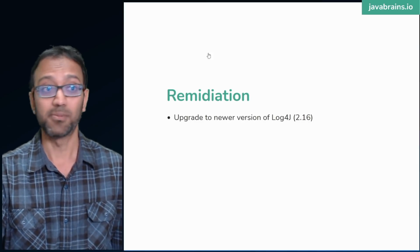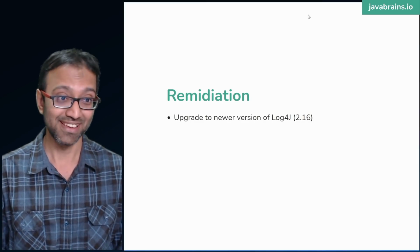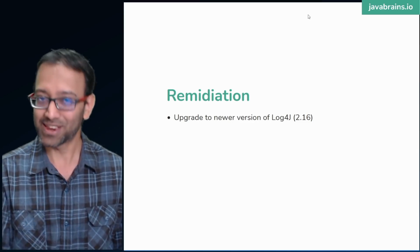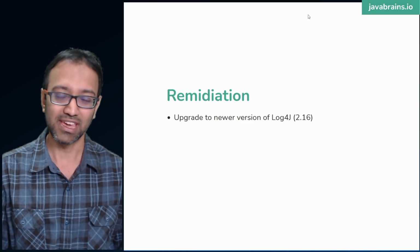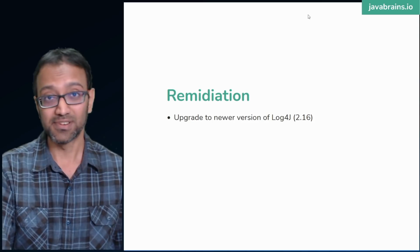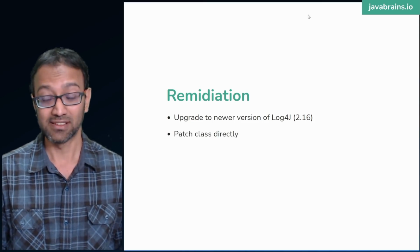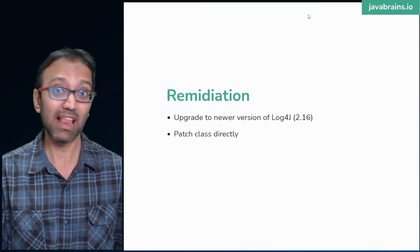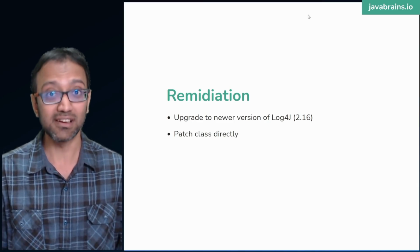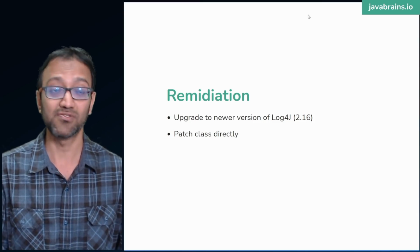First is to upgrade to the newest version of Log4j. Should be a simple solution, but it can be problematic if you have dependencies which depend on something else, which depends on Log4j. This is tricky. So an alternative, which some companies have taken, is to patch the class directly, right? They get the newest version of the class for the Log4j release, and they put it directly in the classpath. So wherever there is an occurrence of this class, it's patched directly, and they don't have to manually bump versions for any dependency.